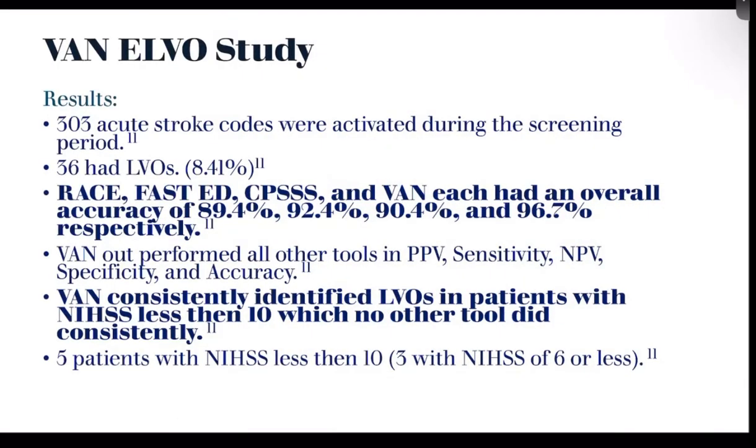Now, the study on this one is, basically what they did is they took this test and said, all right, how accurate was this compared to other ones like RACE, FAST-ED, CPSS, VAN, right? And they determined that the accuracy is around 96.7% for the VAN, and it has pretty good sensitivity and specificity. VAN outperformed all the other tests for the sensitivity, which says, oh, you might be having a stroke. The specificity says, no, you are definitely having this type of stroke. And the negative predictive value and positive predictive value, those are all very important statistical things that you look at, okay? And so that's the VAN screening tool itself.